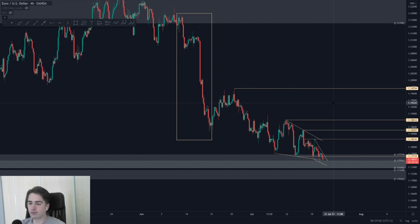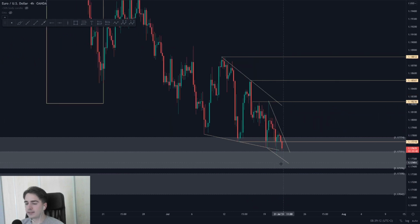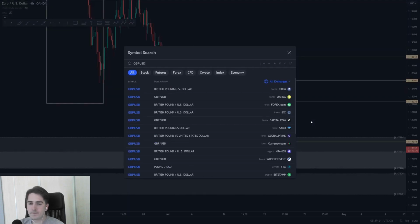So that is it for Eurodollar. Still looking for those longs. Let's see if this wedge plays out, and otherwise you guys know the zones and know the kind of price action that I'm looking for. So with that said, let's head over to Pound Dollar.